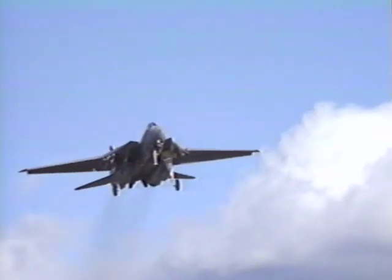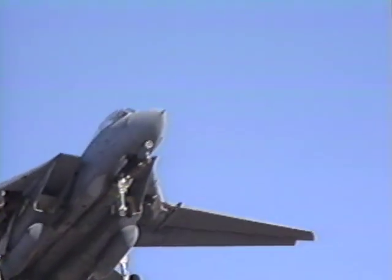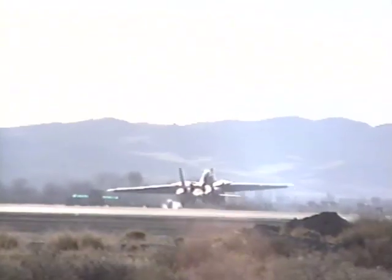And it is, in fact, a team that returns from the skies over northern Nevada. The pilots landing here are aware of how important it is, because out there on the ocean, in another part of the world, there is no margin for error.